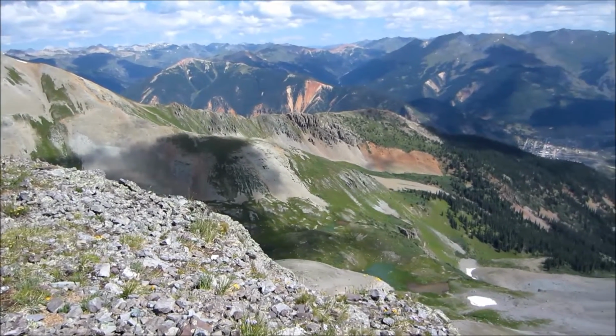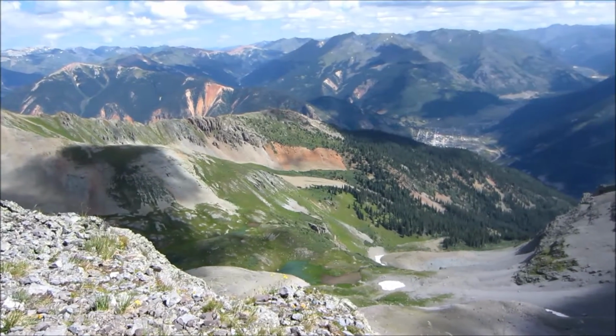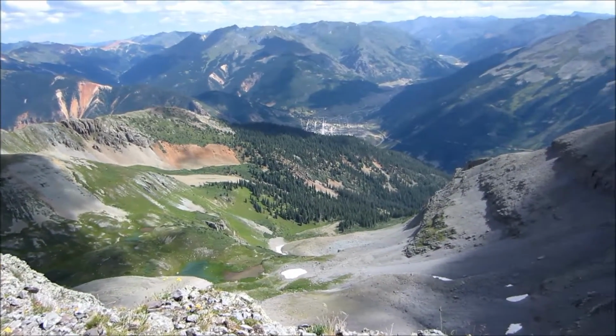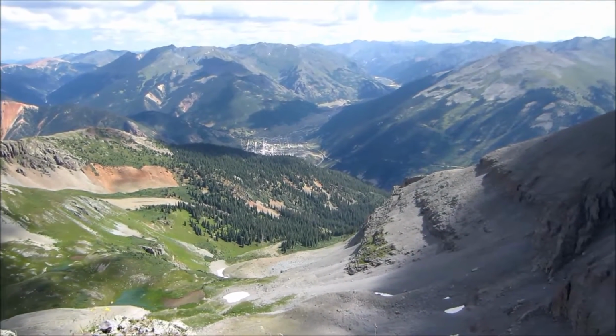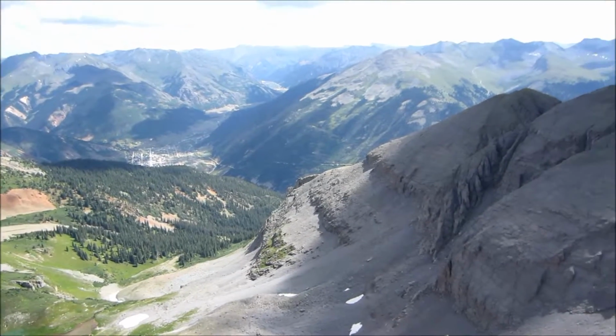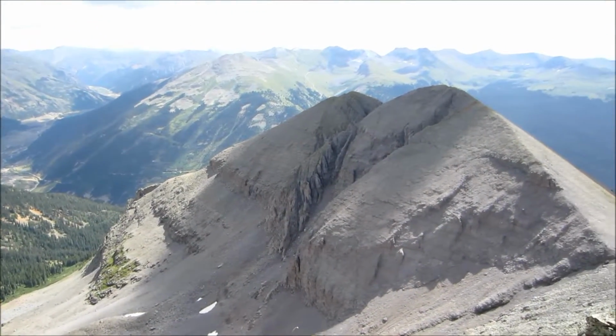And there's Silverton again down there. They run a lot of ski trips from Silverton up into this basin in the wintertime. They helicopter people up. That'd be pretty cool. And then there's Kendall Mountain just above Silverton to the right. That's the one we climbed about the second day we were in town.